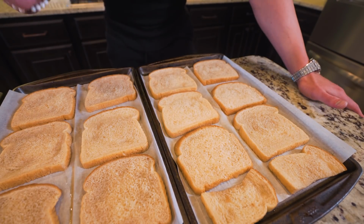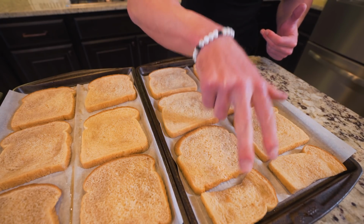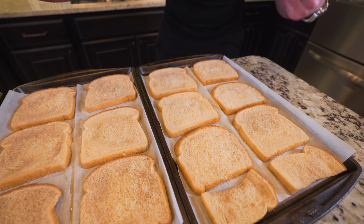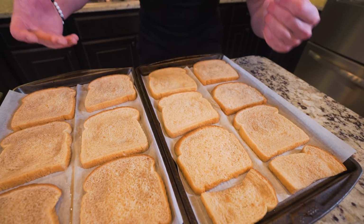And in just a short amount of time, we have all of our pieces of bread ready to go in the oven. I just wanted to give you guys a quick little note here. If your pans aren't very big, you might end up having to cut some of your slices of bread down the middle just to get them to squeeze on the end to fit an entire week's worth in the oven at the same time. But at the end of the day, still gonna taste amazing, even if it's only half a slice.